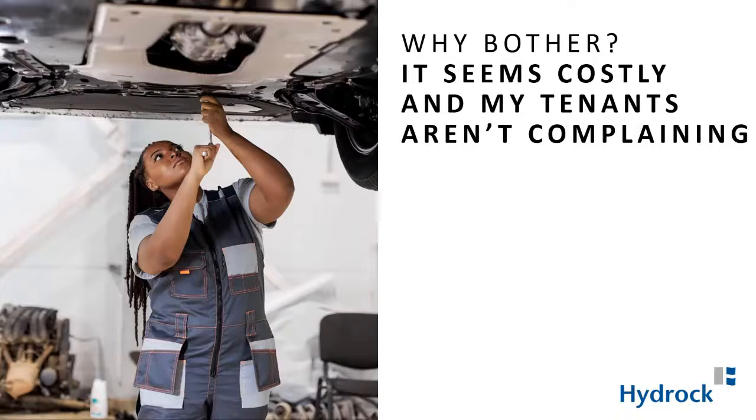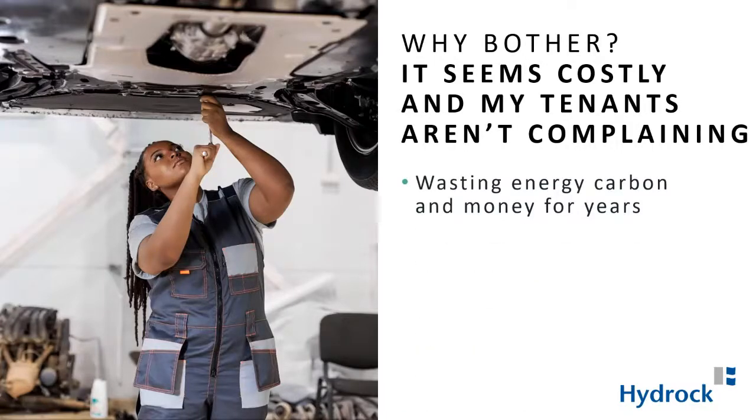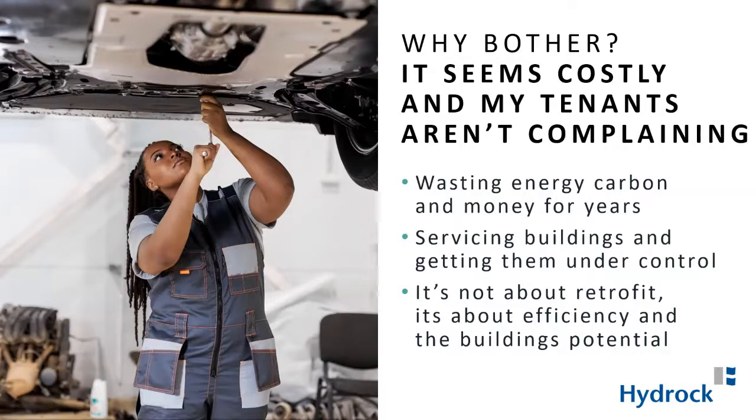it run more efficiently. So again, you wouldn't expect to go to a garage and the mechanic just to say, okay, well, you need a whole new car, whole new engine. This is all rubbish. What you would expect is them to find the broken part, put it in, fix it. Your car's running better. So we're wasting tons of energy and carbon and money year after year after year with our buildings performing badly. We need to service them, get them under control. And it's not about retrofit, it's about the efficiency and the building's potential.